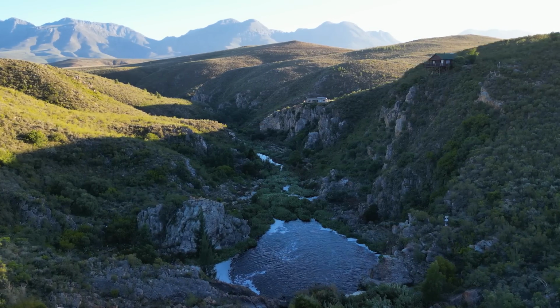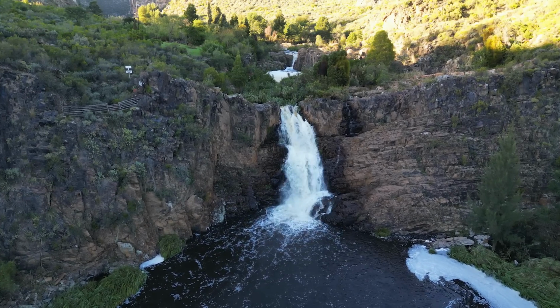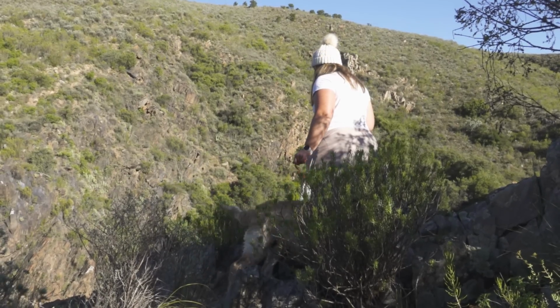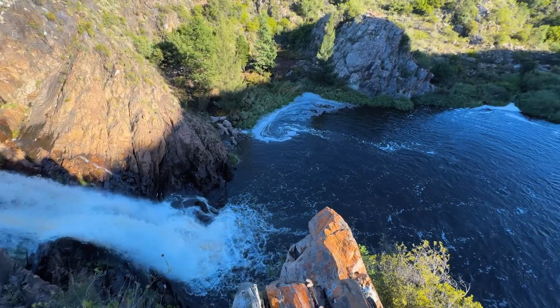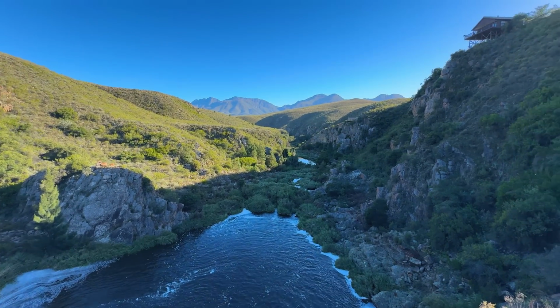The beauty of this place really surprised us. I've driven right past here many times and had no idea that this was here. The funny part is that the only reason that we booked here in the first place was that it was the only place we could find in the region that was pet friendly. We had no idea that it would be this pretty.